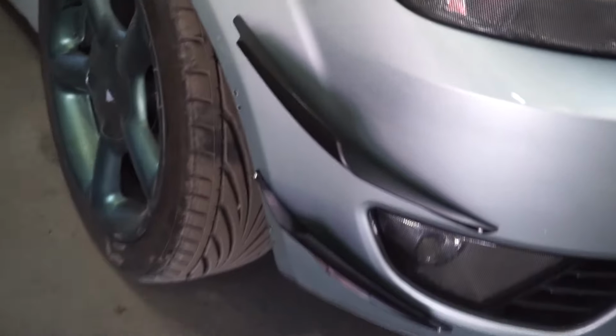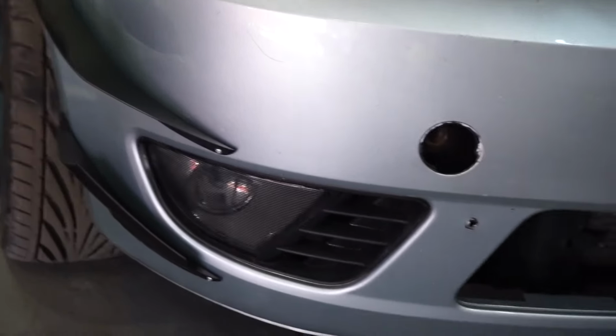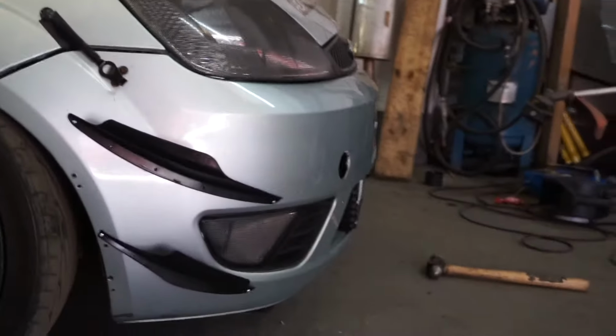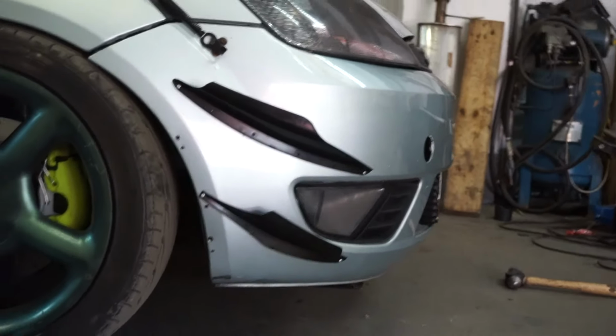And there we go then, guys. So that's what it looks like now that they're all on. They're not completely secure yet. It will pull itself in a little bit when I put the rest of the screws in. But yeah, that doesn't look too bad if I don't say so myself. There we go. Oh, nice little cinematic there. Didn't even mean to do that. Look at that. Yeah, man, I'm happy with that.